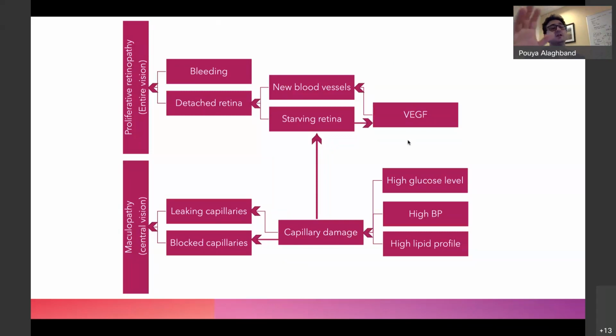So, for instance, if it happens in the back of the eye, at the optic disc, we call it neovascularization of the disc, in short NVD, or if it happens in localized areas of the retina, we call it neovascularization elsewhere, or NVE in short. If left untreated and they become more florid, it can lead on to retinal detachment.